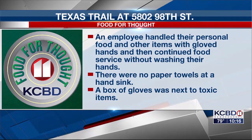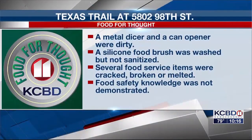A box of gloves was next to toxic items. A metal dicer and a can opener were dirty. A silicone food brush was washed but not sanitized. Several food service items were cracked, broken, or melted. And the inspector notes, due to the number and the nature of the violations, food safety knowledge was not demonstrated. Most of the violations were corrected while the inspector was there.